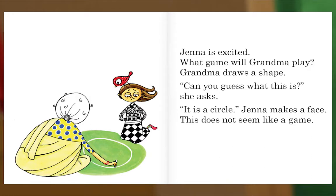Jenna is excited. What game will Grandma play? Grandma draws a shape. "Can you guess what this is?" she asks. "It is a circle." Jenna makes a face. This does not seem like a game.